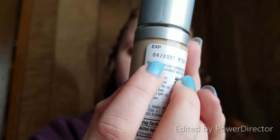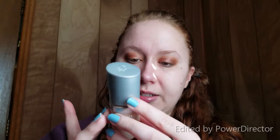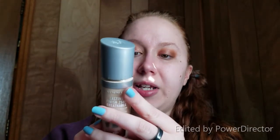One thing that I appreciate is on the back, rather than just giving you the little Best Buy container, it actually has an expiration date. So mine is good until April of 2021. And it says, shake before use, lightweight skin perfecting foundation with medium coverage, breathable skin technology that moisturizes for up to 25 hours, broad spectrum SPF 20 sunscreen. So this will be good for going outside because it does have a little bit of SPF in it.